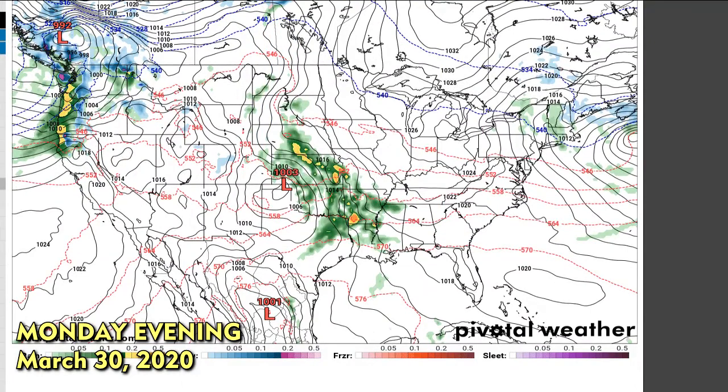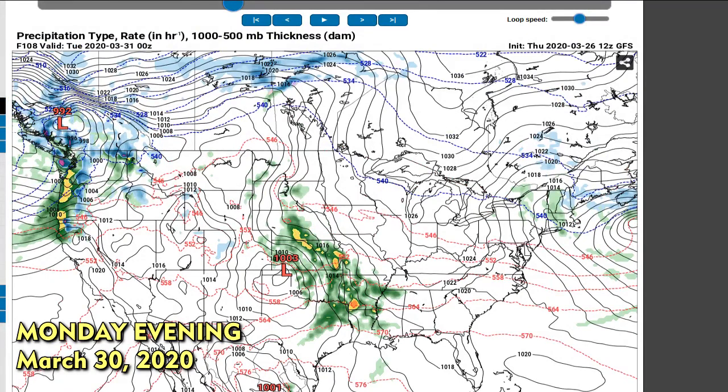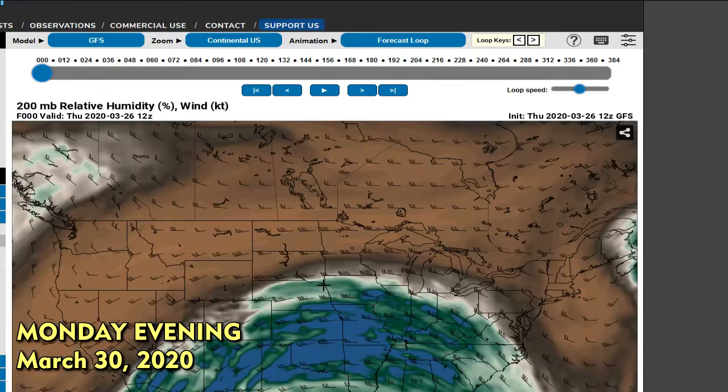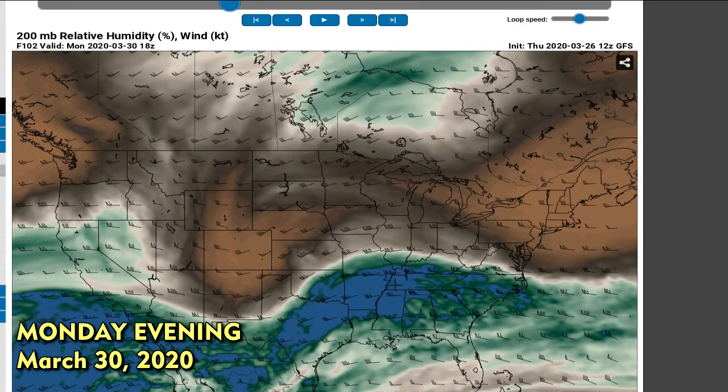To look at upper level moisture, well, let's see. There's a couple products here we can use. 200 millibar relative humidity. Yeah, see, there's how things look during the day on Monday. Good plume of tropical moisture.